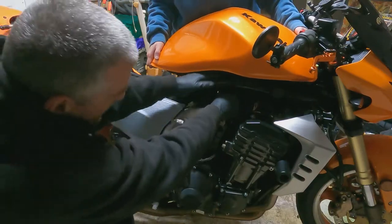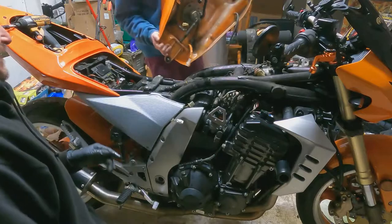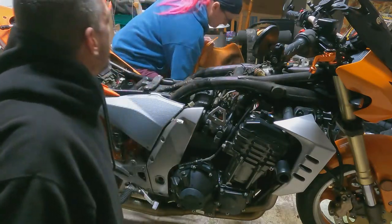I think it's coming off. I don't know if it'll ever stop coming out, but some gas did come out. Don't lay it on the paint.